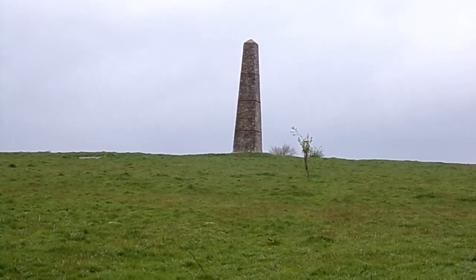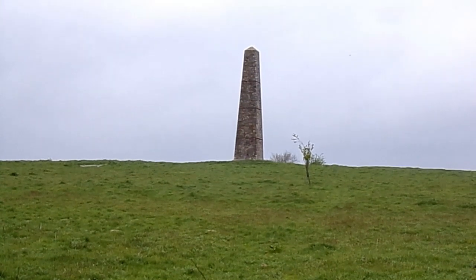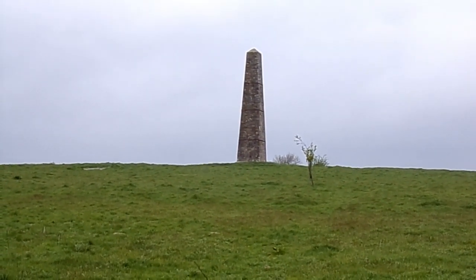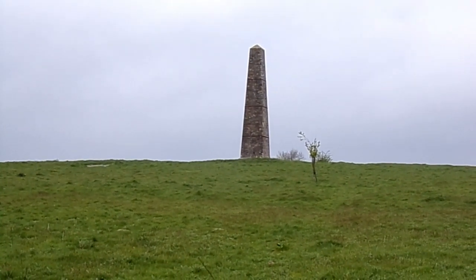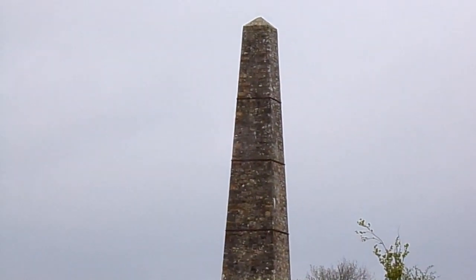No real reason. It's just something different. It's the sort of thing he'd build. Can't go up to it because it's all fenced off. Barbed wire and whatever. Not that there's much to see anyway. That is it really.